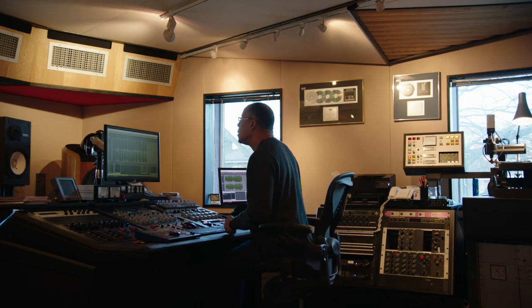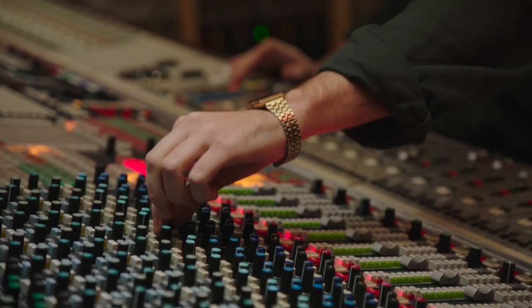So immediately, Bowers & Wilkins found favour in recording studios, and that very rapidly grew through the course of the 1970s and the 1980s.